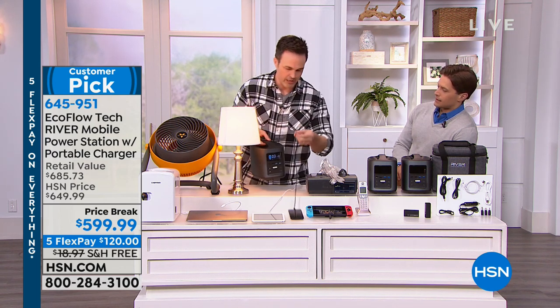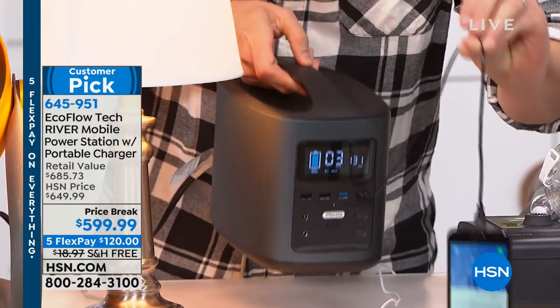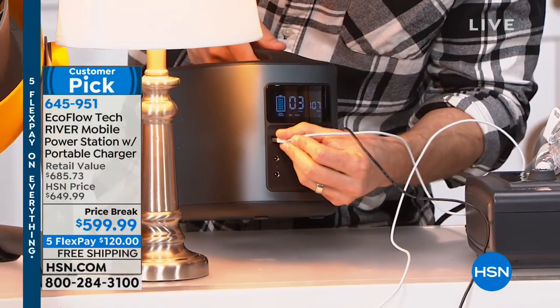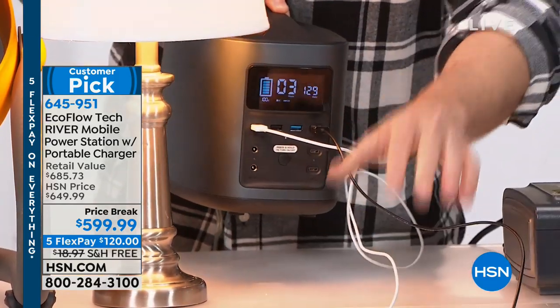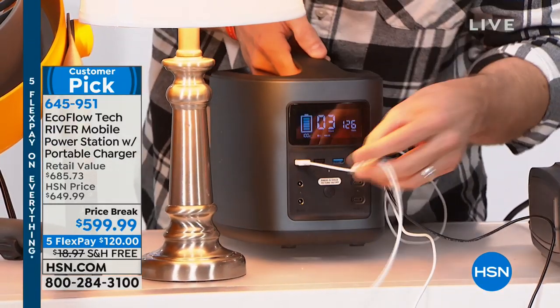Plus, we're gonna go ahead and plug in our phone here into our USB port. We're gonna see our phone just popped on there, if you can see that. Phone came on. And we're gonna go ahead and get our iPad into our USB-C port. Now that's our USB-C fast charging port, the blue ones there, that just came on. That means that if it normally used to take you 4 hours to recharge your iPad, it would now only take you about 2 hours.